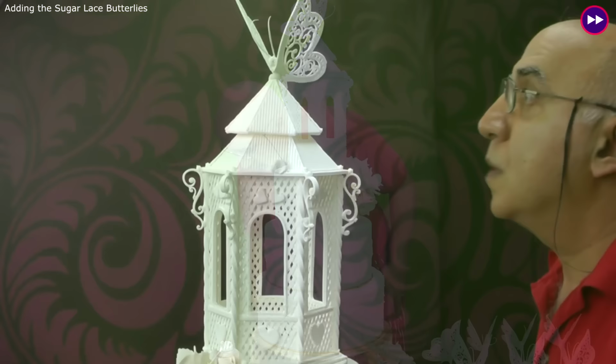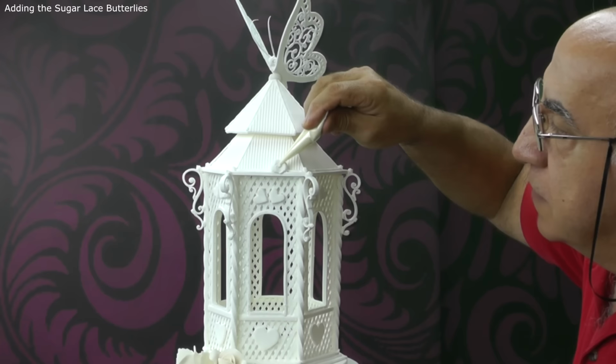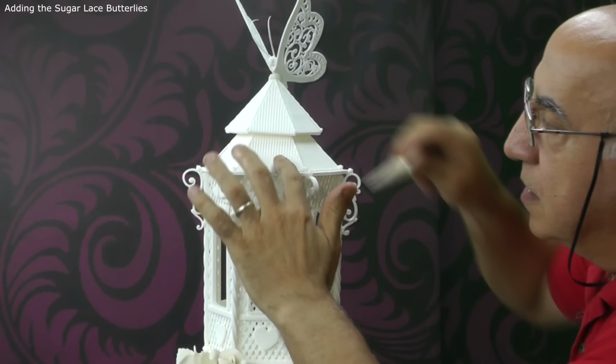When I was gluing this, it was a bit of a struggle because I didn't do the chocolate before. So the best way now, a better idea, is to put a little bit of chocolate over here first. And then just put that very, very thin. Just smear it there, all right? And let this one set.